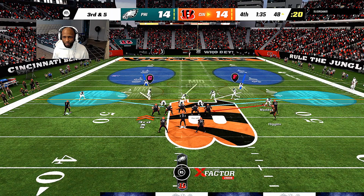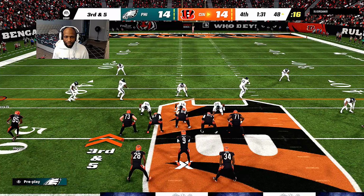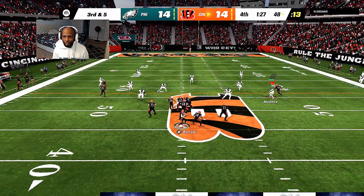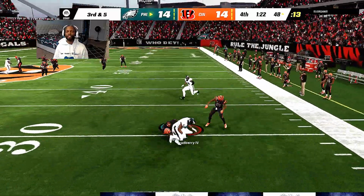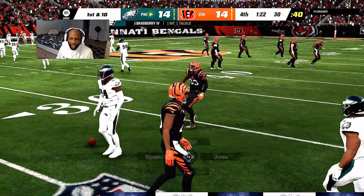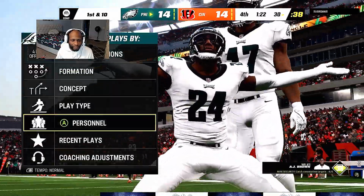They'll bring a receiver in motion left. Here's Burrow, dancing to his left. This is going to be intercepted. Picked off by James Bradberry. And the Eagles are going to take over at their own 30-yard line.